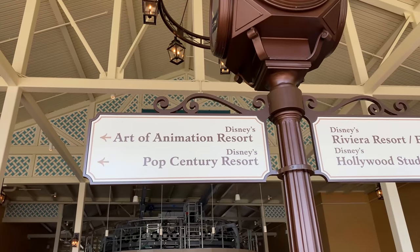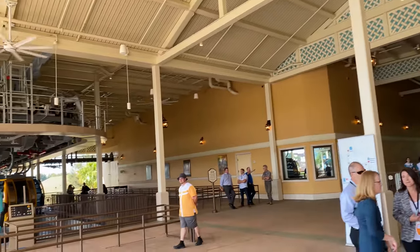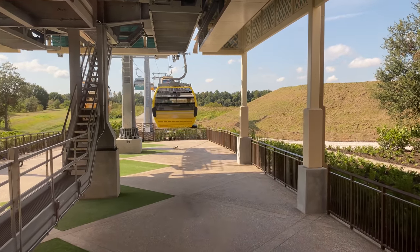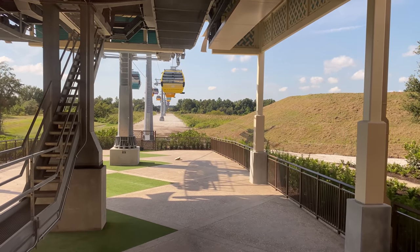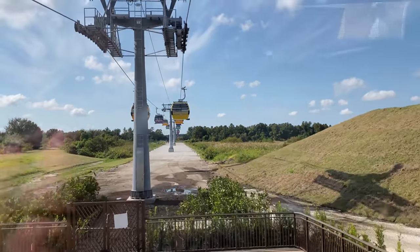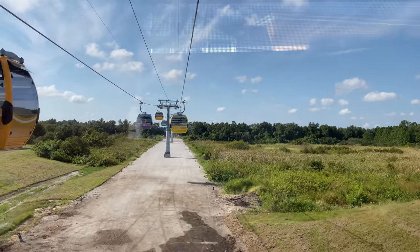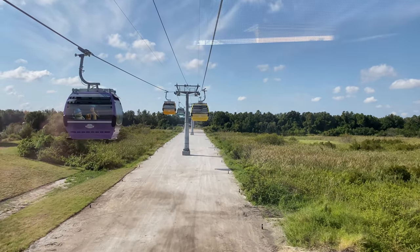Okay, our next stop is Disney's Pop Century and Art of Animation. So we're gonna head out over on this side over here. All right, so now we're on the line heading from Caribbean Beach to Pop Century Art of Animation. And we have taken flight. This one's a little bit lower to the ground than the other line.